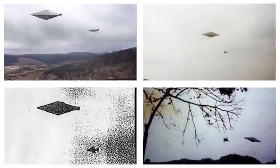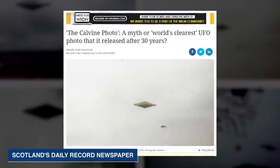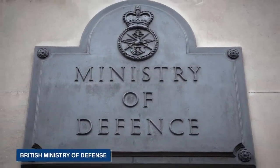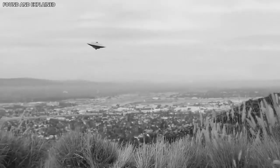After that encounter, the hikers delivered 6 photos of the object to Scotland's Daily Record newspaper to check out the situation. The media organisation then forwarded them to the British Ministry of Defence. Since then, there have been no published stories about the incredible sighting.